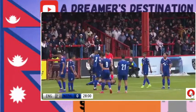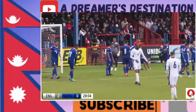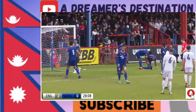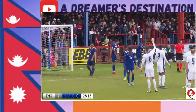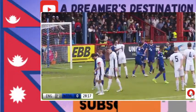Got a really robust challenge there, 50-50. You know, they've both gone for the ball. It's a great challenge, and England win the corner. Well, he's still on the floor. Hopefully he's going to be okay. That was in a way a goal-saving tackle there to deny England the chance, the marauding England players.